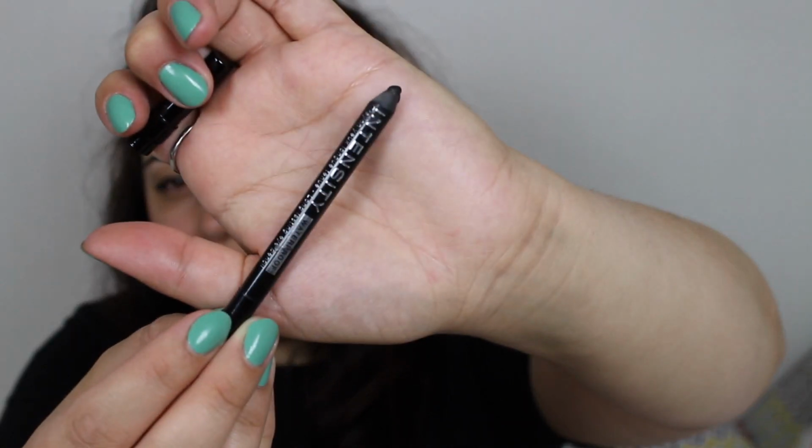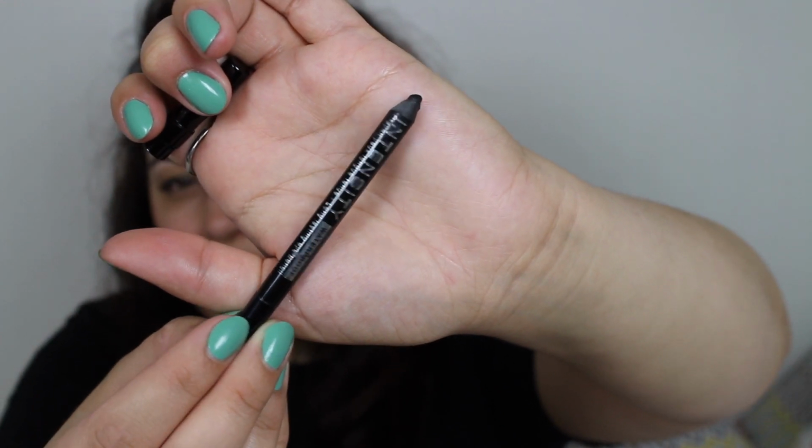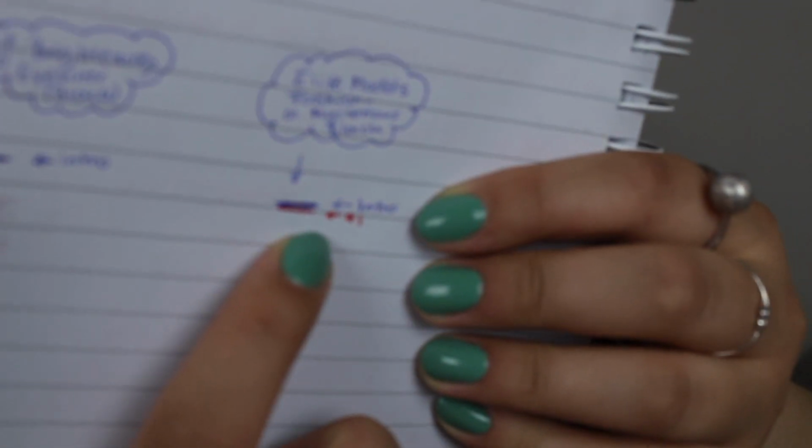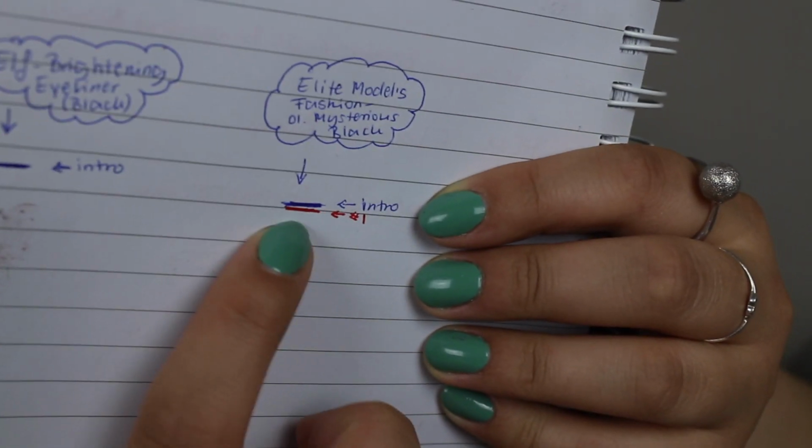And the next one is Elite Models Fashion in the shade Mysterious Black, and this is what that one looks like. So this is the one that I have been using while I have been keeping the e.l.f. one on hold, but it doesn't matter how much I use it, it's not going anywhere, like nowhere actually. And I even sharpened it, and I haven't made enough progress to show any progress. So I am still at this second line where I was at the first update.